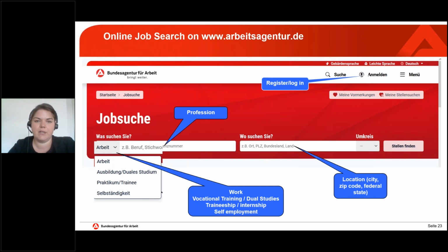There's a drop-down menu where you can choose what kind of job you're looking for, whether it's a regular work where it says Arbeit, or whether you want to look for a vocational training, an Ausbildung, or dual studies, duales Studium in Germany, or you have the chance to look for an internship, which is a Praktikum or a traineeship. Just keep in mind that it might be tricky to get a work permit for that. Or you can also look for self-employment, which would then be Selbstständigkeit in German.